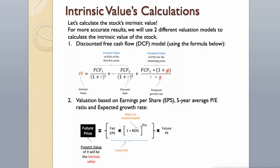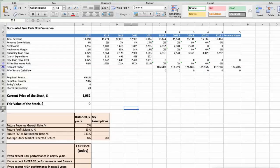Let's calculate the stock's intrinsic value. For more accurate results, we will use two different valuation models to calculate the intrinsic value of the stock. Discounted free cash flow model, using the formula below, then valuation based on earnings per share, 5-year average P/E ratio and expected growth rate. First model, discounted free cash flow valuation.